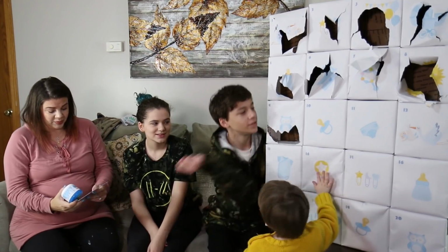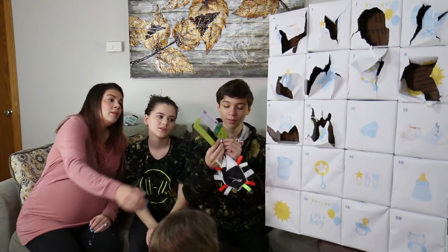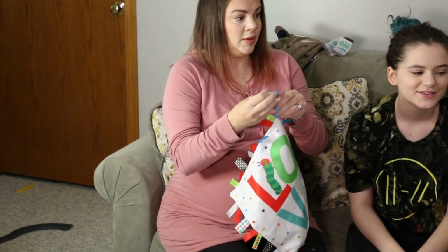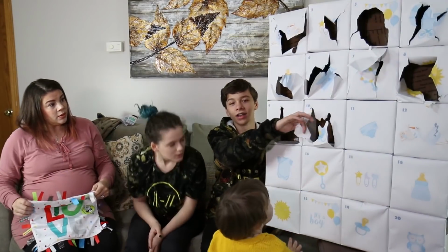All right, number 10. Number 10, we got a pacifier blankie. This is from the world of Eric Carle again. Thanks, Eric. They sent us quite a bit of things. It was really nice. So thank you. Emma, go ahead. Number 11.